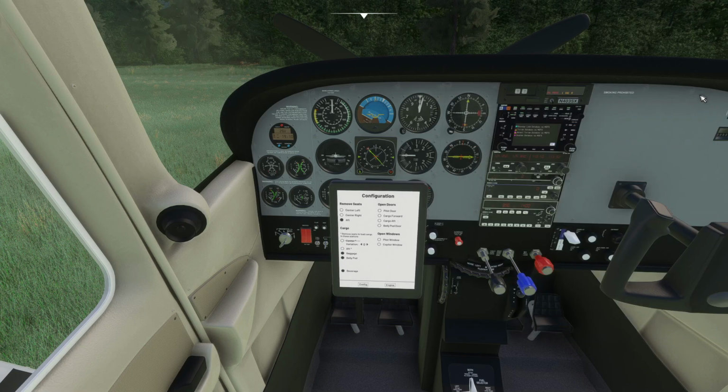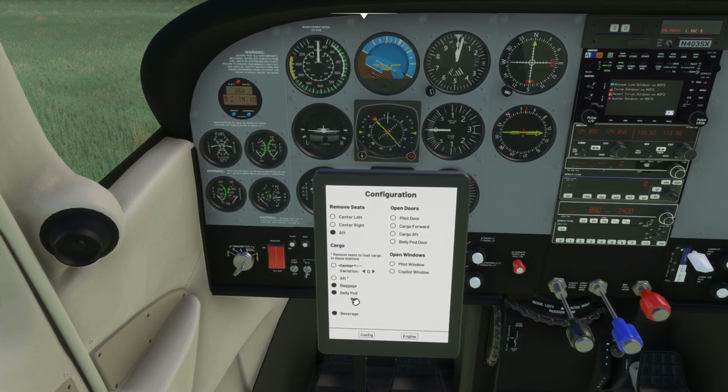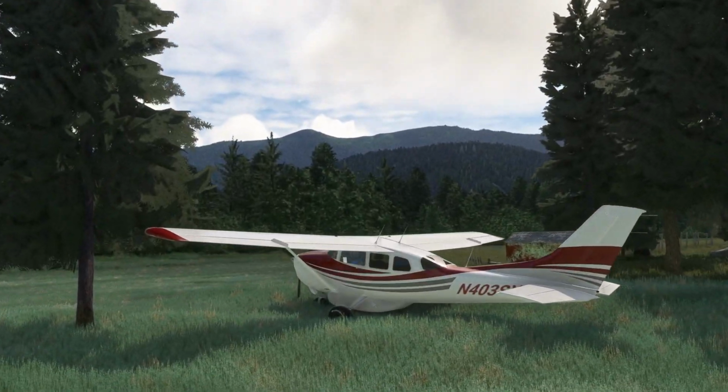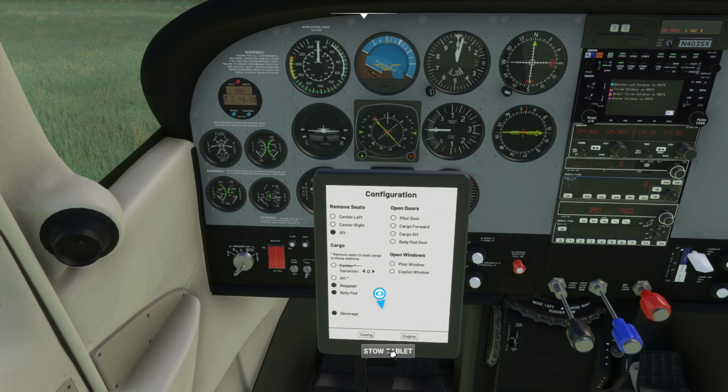Excellent. Our fuel should be fine for us. Let's make sure our belly pod is on. It absolutely is indeed. We've got the Tundra tyres. We've got our belly pod. We're ready for Alaska in absolutely the right way here.